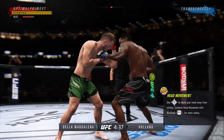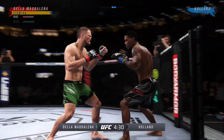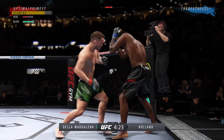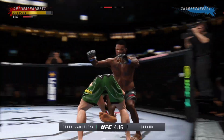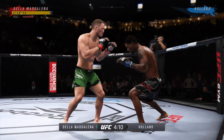But we know what a high-level striker is, and this guy is as high-level as we've ever seen in the UFC. Well, we talked about his reach advantage off the top. Made good use of it there with that punch, DC. Oh, he catches the leg here, and now he goes for the takedown. It's there. Back to the feet now.